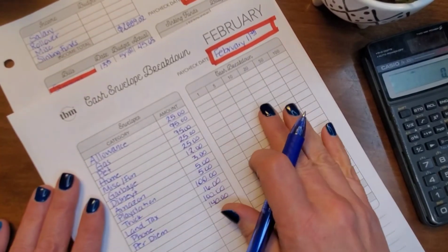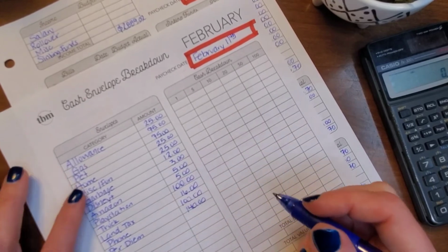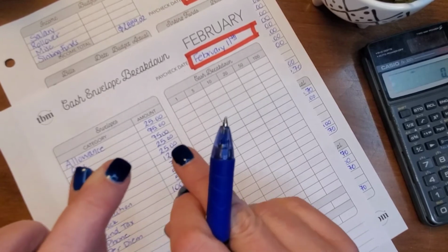So now we're just going to break these down. I'm just going to go along and do this. I'm going to fast forward it and let you guys listen to a little bit of music. And let's hope that everything adds up. Keeping my fingers crossed.